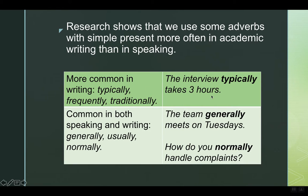The interview typically takes 3 hours. But these adverbs are used in both speaking and writing: generally, usually, normally. The team generally meets on Tuesdays. How do you normally handle complaints?